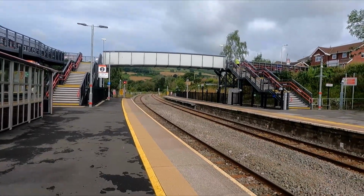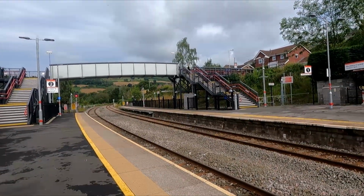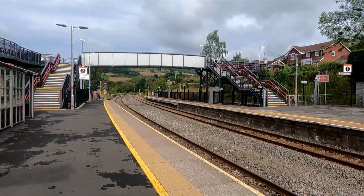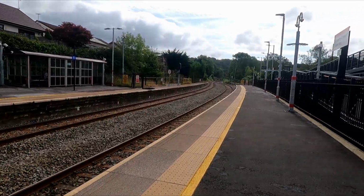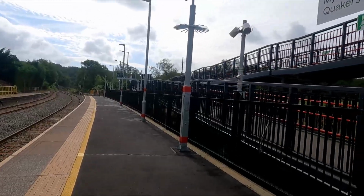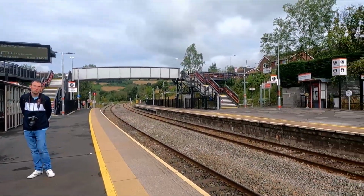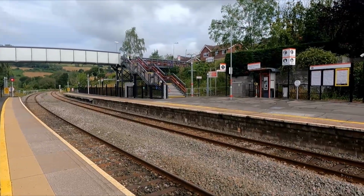And yeah, so our first station today is Quakers Yard, which serves the village of Edwardsville in the community of Treharris in Merthyr. So basically it's a suburban station, near enough. It's the first station you reach once you get off of Aberdare as well on the branch, and it's got two platforms. What you'll notice about the station sign here at Quakers Yard, and pretty much every station you'll see on the branch today, is it's got a red and orange design on it, which signifies it's part of the South Wales Metro, which at some point in the future is going to be a thing, but not quite yet at the moment.